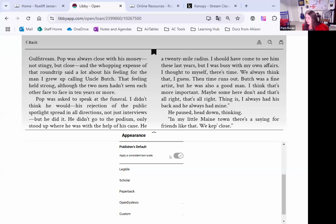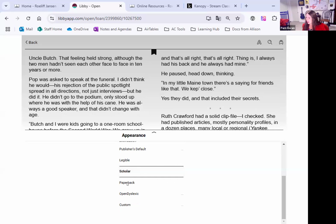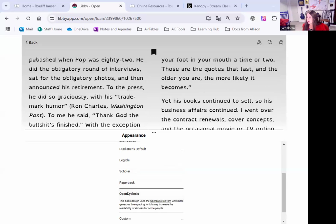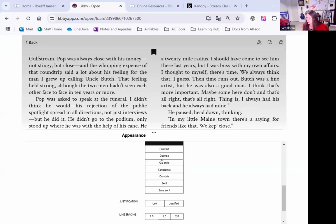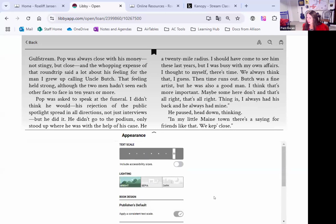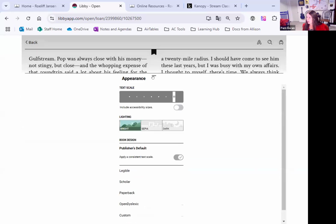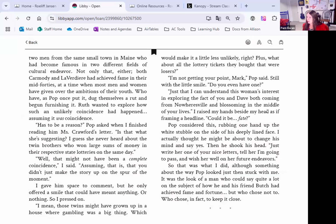Okay. And then here's the different fonts that you can pick. So there's legible, scholar, paperback. They offer Open Dyslexic, which is a font that increases readability for people with dyslexia. And then custom, you can pick a custom font. So you can pick whatever font is most comfortable. The publisher's default matches what the print book had. Okay. And then to drop this down, pull this back and turn it off. Turn it back in the book. All right.